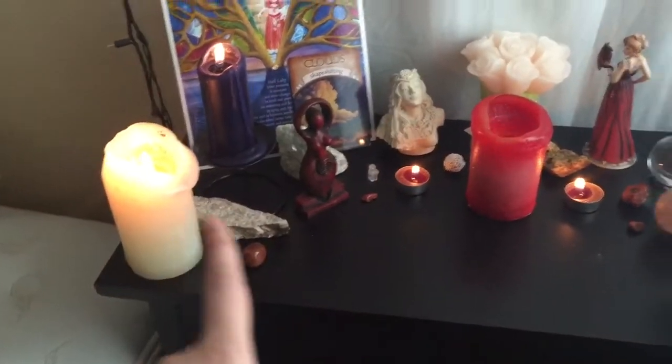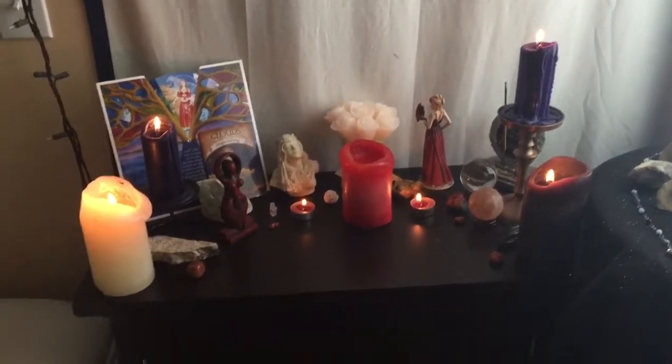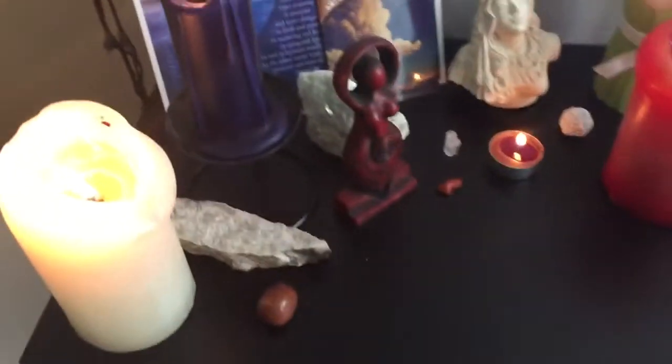And then normally I don't have that candle and that one going simultaneously, but I wanted to give you the full look of the altar. I'd only have that one lit if it's the full moon, that one if it's the new moon. And then we'll just start over here.